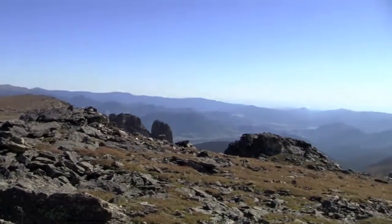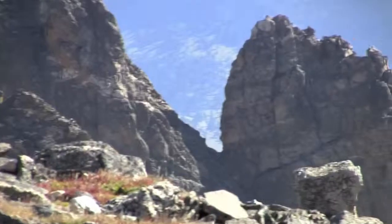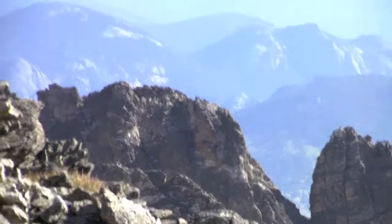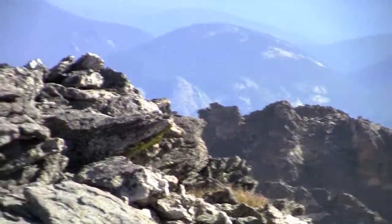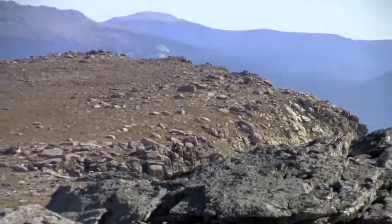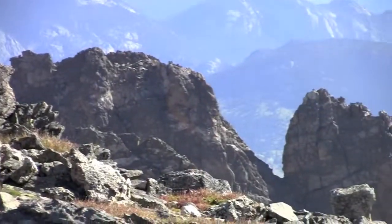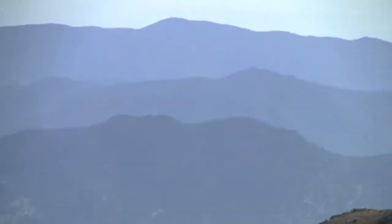All right, and up here is Notchtop. And there's the notch in Notchtop. They mark the summit as this left one, but it looks like it's pretty much a knife ridge, so I may just be content to call this higher thing on Notchtop, Notchtop. But that's where we're headed, and we're not too far off. We should get some good views of the gorge.